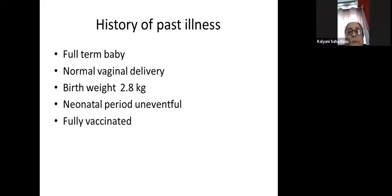And if there is uriniferous discharge from the umbilicus, how was the baby's urinary stream? Did the baby pass urine within the first 48 hours, and is the urinary stream in a male baby projectile? If there is a bladder outflow obstruction, then there will be uriniferous discharge through a patent urachus, and the baby will pass urine as a non-projectile stream or drop by drop. Okay, now you proceed with the history, rest of your general exam.